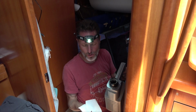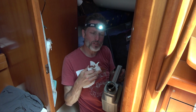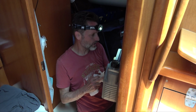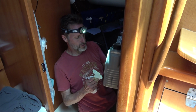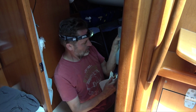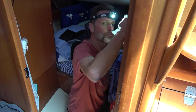Right, so I've taken the plug out of the bottom of the sail drive and emptied all the sail drive oil out, and you use 15W40. You used to use an automatic transmission fluid, ATF, but Volvo Penta switched to the 15W40. So I'm filling it up with 15W40, about 2.5 liters, and it goes into the sail drive down here.